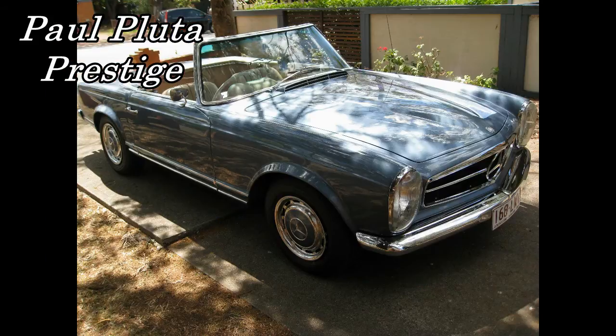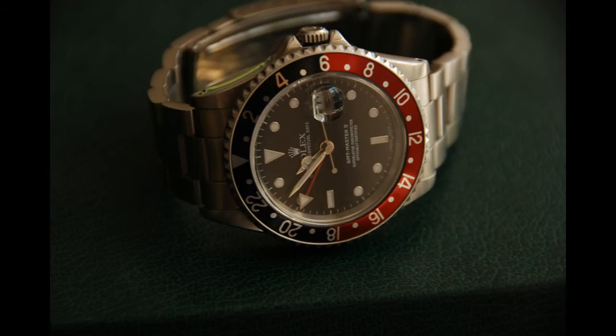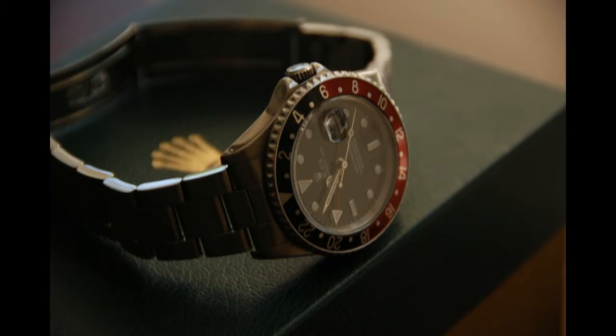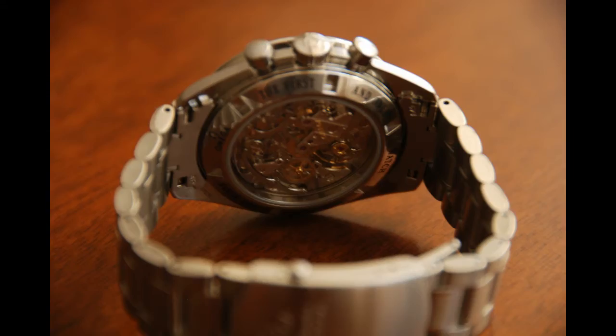Hello, I'm Paul Pluta from Paul Pluta Prestige, and today I'd like to talk about the Rolex GMT Master II. And the GMT itself there is a magnificent watch, originally invented for no other person except Pan Am pilots.